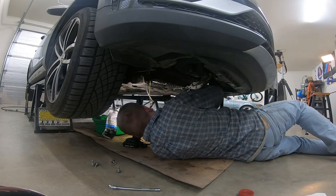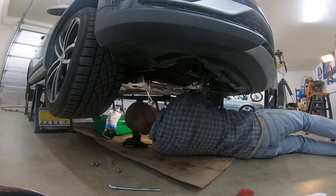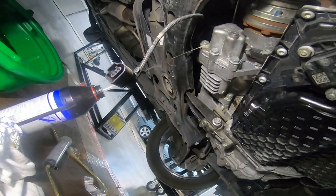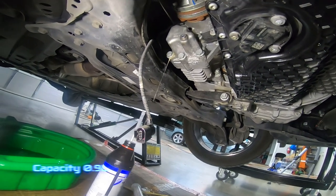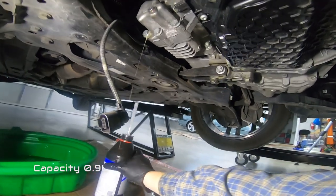Probably would have been easier if I had warmed the gear oil up. It took quite a lot of pressure to inject it in the cold garage. Eventually I got the necessary amount of fluid in. I also did not show installing the fill plug, really. There's just no way to get a camera in there.